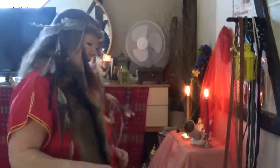A lot of people that use the runes don't like getting it in their spread, because it is about facing things, fighting through things to get an outcome. So let's get on with the meditation.